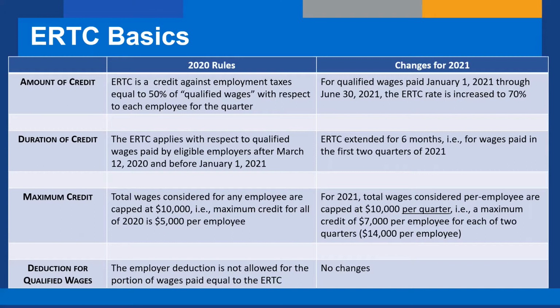One limitation is that for any particular employee, the wages that you can take into account are capped. In 2020, qualified wages are capped at $10,000 for each employee for the entire year. So if you paid your employee Joe $10,000 in qualified wages in the third quarter of 2020, you can claim $5,000 of ERTC for that credit, 50% of $10,000.